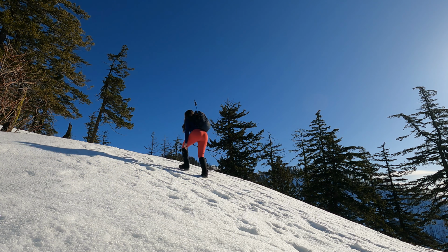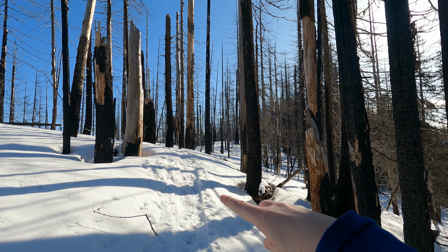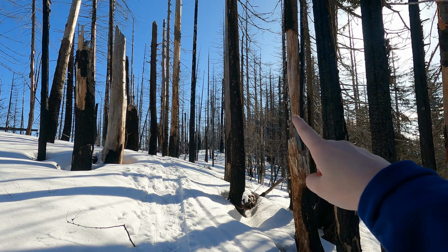I gained the ridge. I am on the final 0.1 of a mile approach up to the summit. Oh my gosh. Whew. I'm moving pretty fast going up that, and there are some steep sections, but it continues up there. You can kind of see the shadow of it. That is the summit of Hex Mountain.